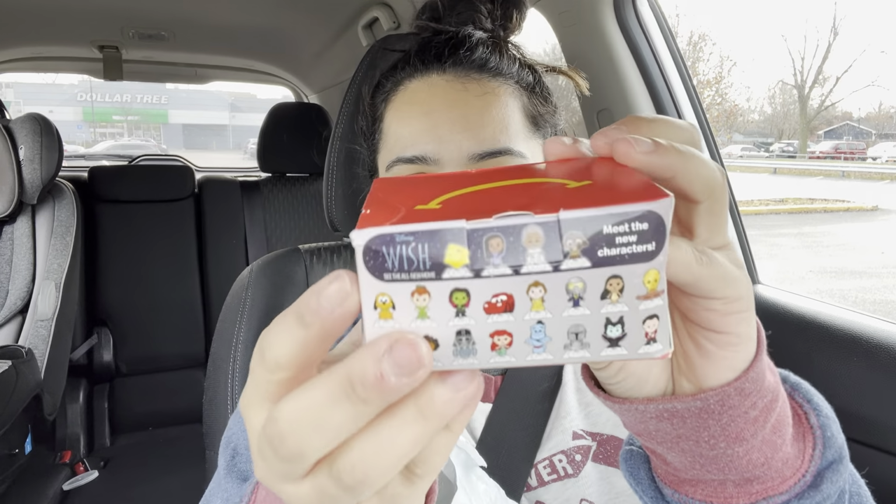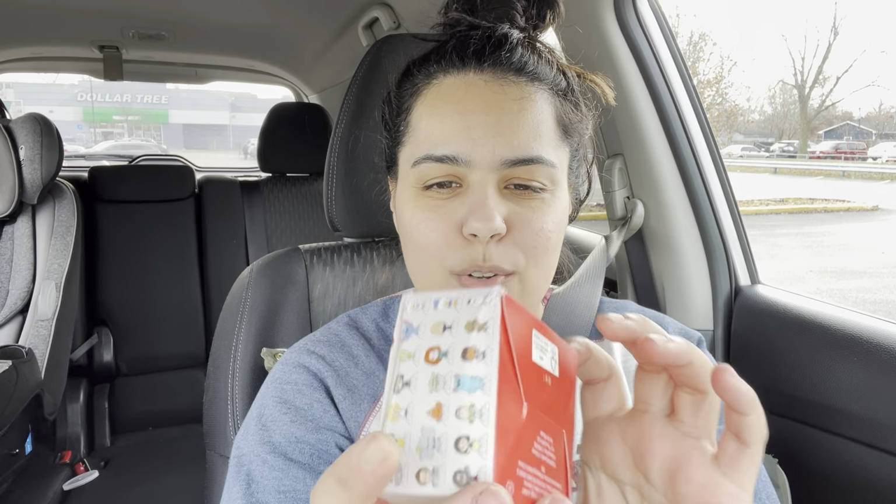so she sent the little Happy Meal little toys that they had. I don't know if they still have these. Let's see what's in this one.